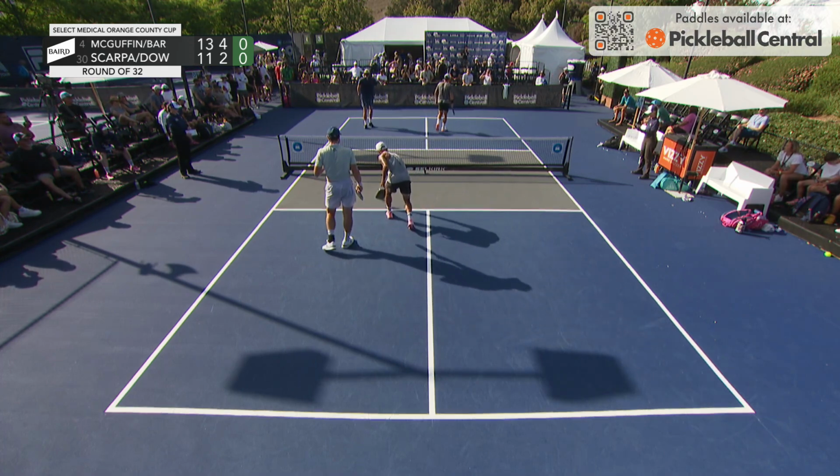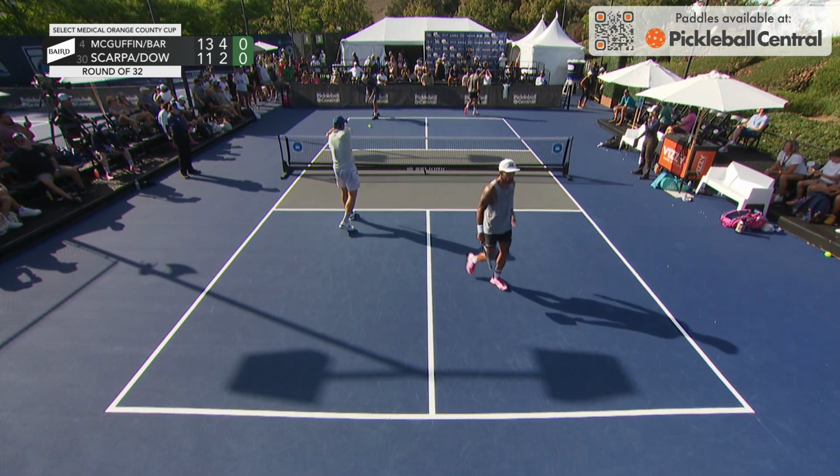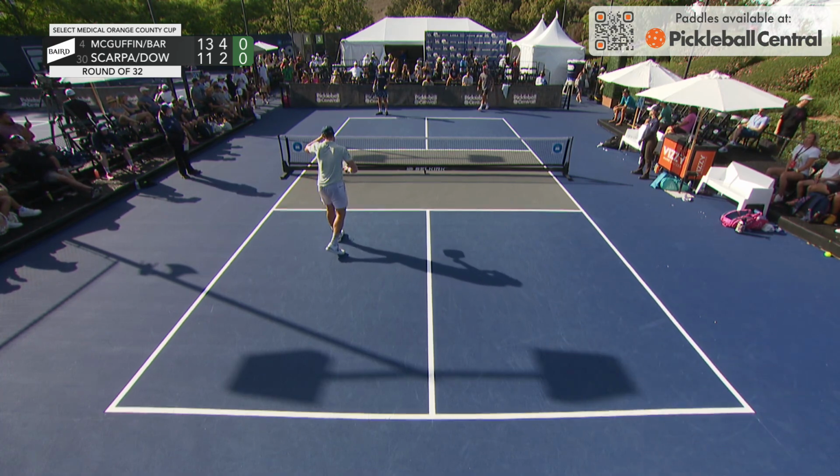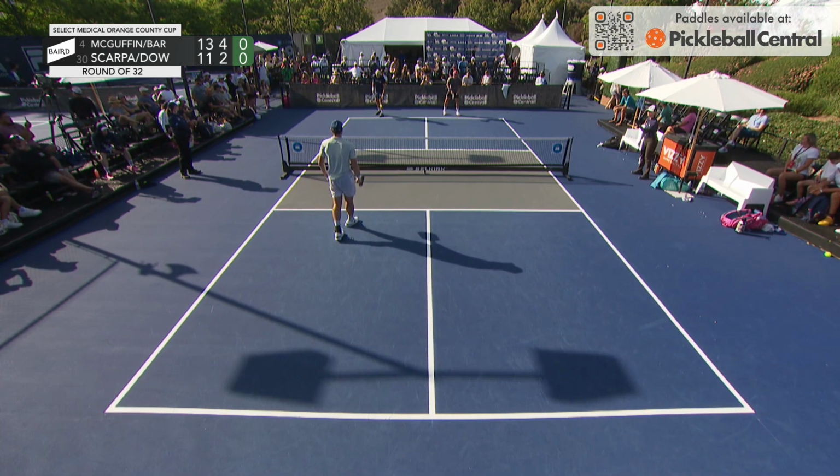Another return to Tyson, so they've definitely changed a little bit where they're looking now. It's so far so good. Been able to get a few side outs here, 2-4 now. See if they can even it up again.